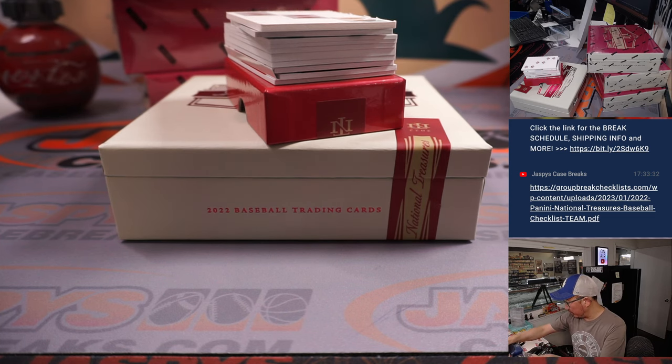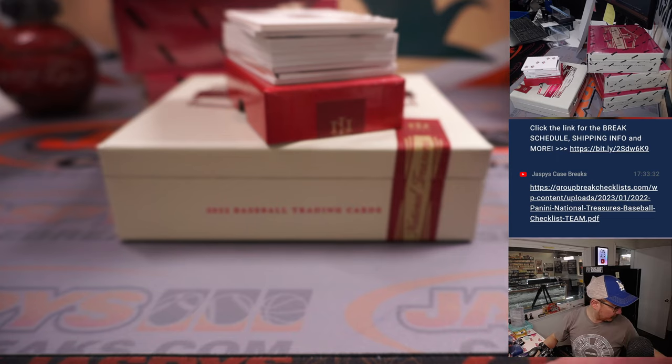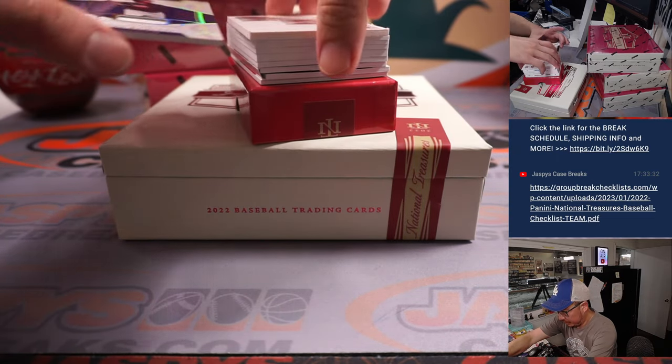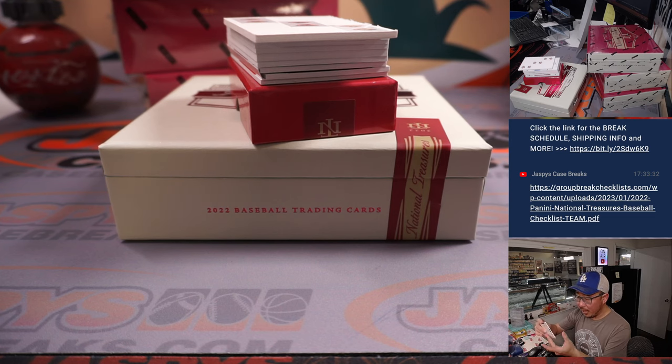So if you're not familiar with the number block format, we go by that digit right there, which is an 8. It'll be for Ryan and the number 8. We've got Jose Ramirez, 15 out of 25. Joshua with the Guardians. Cleveland, this is for you.